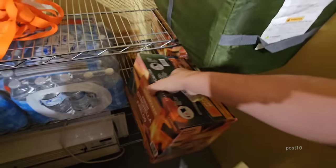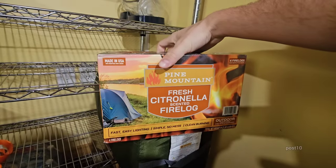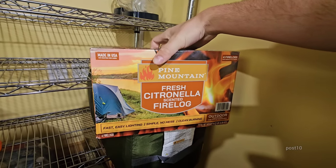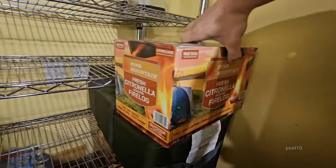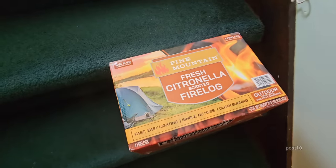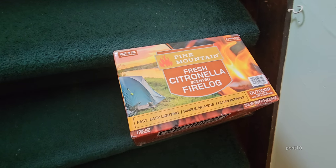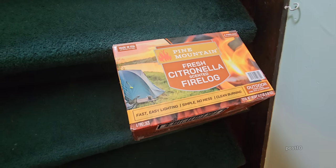I bought this earlier in the year on the discount shelf at Walmart, and it's supposed to make a nice smell when you throw it into your campfire. It may also be intended to burn just as itself. I believe this was going for like $20 at Walmart, but they had a whole pallet of them for like $2 or $3, just trying to get rid of them.